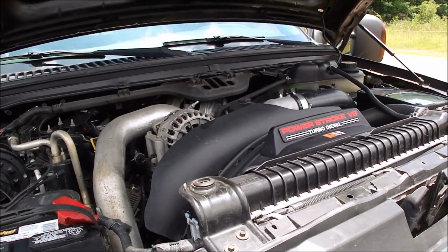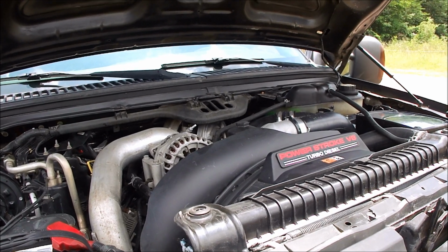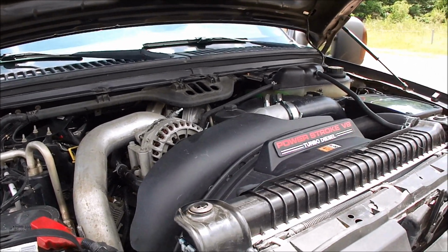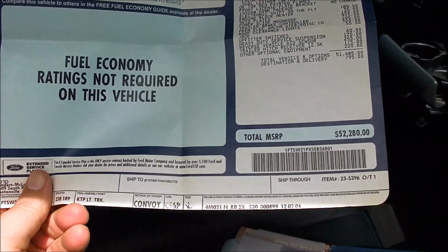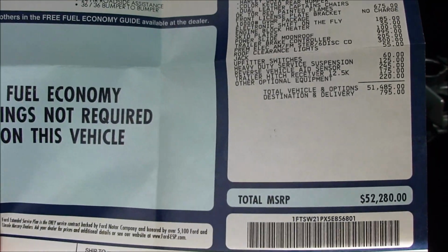It's not necessarily the sign of a bad engine, but it's a sign of wear that this truck doesn't have. So anyway, now we'll hop in, we'll take it for a spin. One last thing before I go. Found the original factory window sticker. You can see $52,280 in 2005.